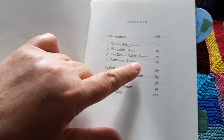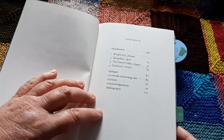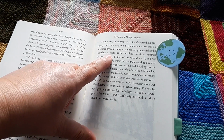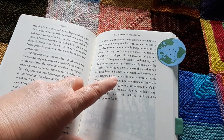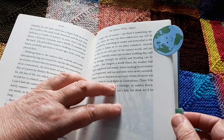And one fun thing that I really liked was this at the end, this section on 100 words that are something to do with rain. So that's really lovely. And yeah, I just wanted to read a couple of little sections from this, where she's just really trying to appreciate all kinds of weather. She says, it keeps us in our place somehow, reminds us that we are still part of the natural world and not above it. Nobody wants rain on their wedding day, and the damage wrought by storms and flooding can be terrible. But imagine a world where the weather had been regulated and tamed, where nothing inconvenient ever happened and our activities were never curtailed. So yeah, she's just making us sort of think about it and just appreciate it.